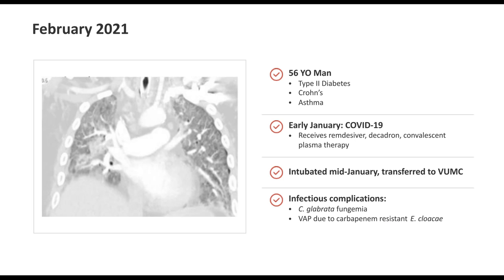So here's another case. This one is a much more recent case, and this was in February of this year. This is a 56-year-old man with diabetes, Crohn's, and asthma who's on some immunosuppressants. In early January, he was diagnosed with COVID-19. Unfortunately, his diagnosis took a little bit longer because this individual actually refused testing for COVID-19 up until pretty much when he was admitted to hospital.